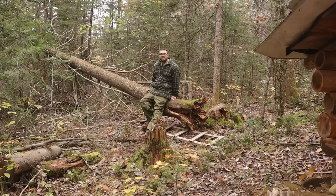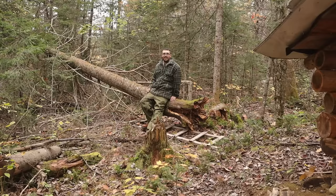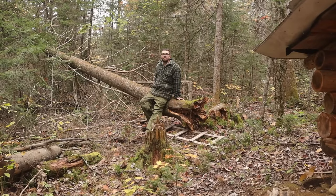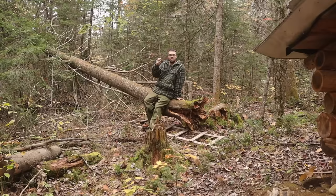I got pretty lucky these past weeks. There have been a whole lot of rainfall and some decent winds that come with that. And as you can see, the cabin is pretty close. And yeah, this pretty big pine tree fell over. Fell in the good direction, so I'm thankful for that.